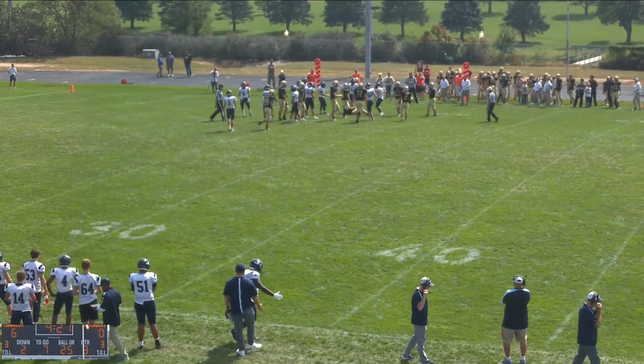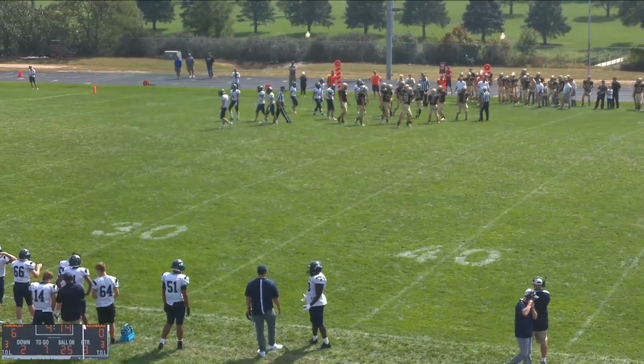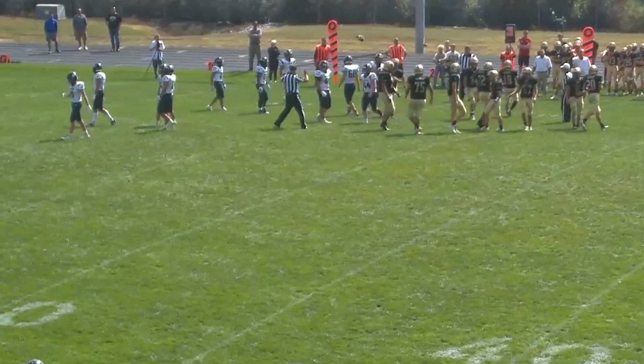Ball carried by number 37, Curtis Fair. Tackle left. Gain of about three on the play, second and seven, ball up to 25.